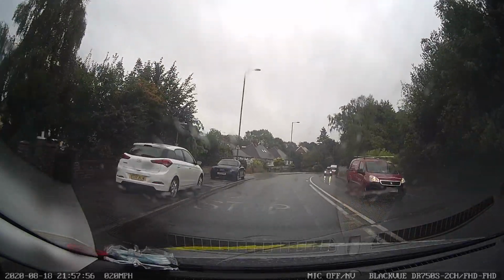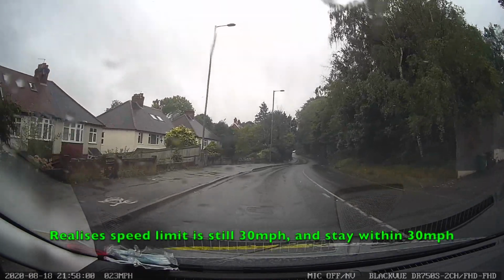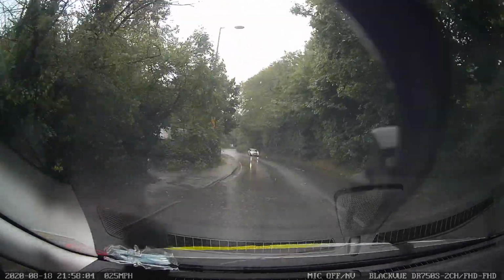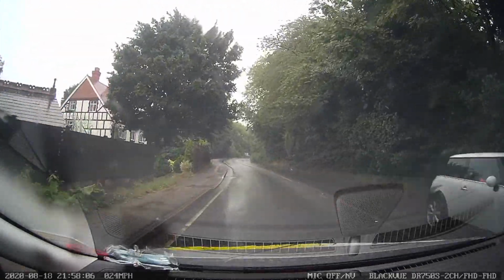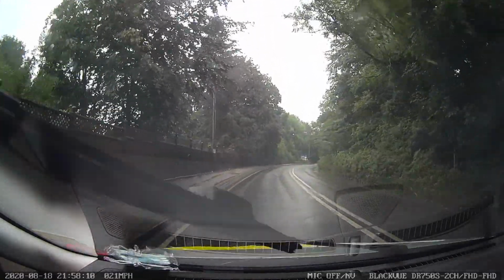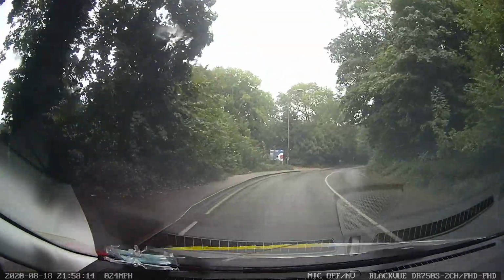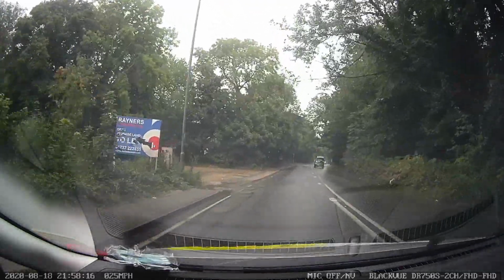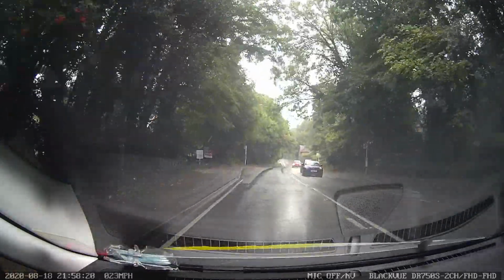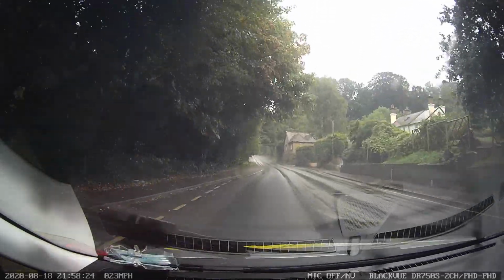Now, Deepti does really well here to keep within the 30 mile an hour speed limit, as it does feel like the road could be a faster road, but it's not, as there's been no signs to tell us the speed limit has changed. And also, on a road like this, if it was 40 miles an hour, you would expect to see regular repeater signs saying 40 miles per hour. So basically, if it doesn't say it's 40 on a road like this, in a sort of semi-built-up area, then it's not 40.